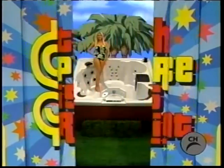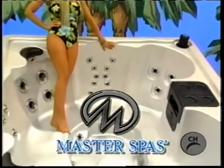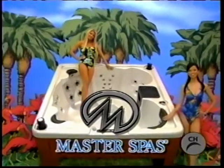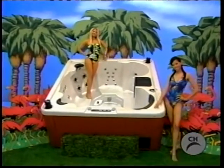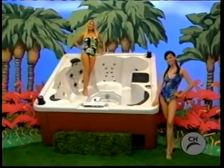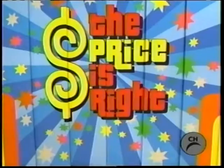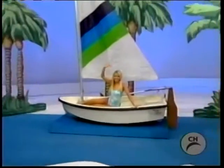It's a luxurious spa. Luxury Spa Manufacturers comes as 6-person Cape Cod model with 57 therapy jets and is the ultimate relaxation machine. Exclusively manufactured by Master Spas. A great prize worth $8,995.